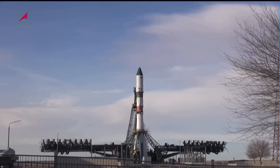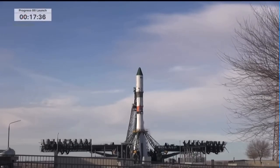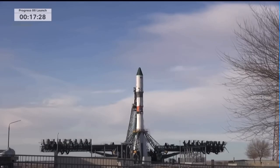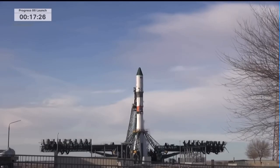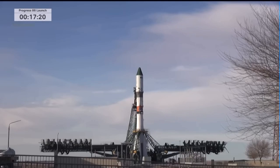We are now under 18 minutes away from the Progress 86 launch today. The spacecraft will go through several milestones following a liftoff at 3:25 and 11 seconds a.m. Central Time. About 1 minute and 57 seconds after launch, we will see first stage shutdown and separation. And then about a minute later, we will see the launch shroud jettison.